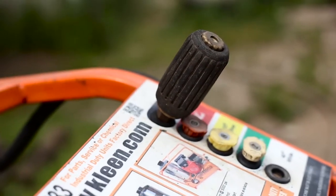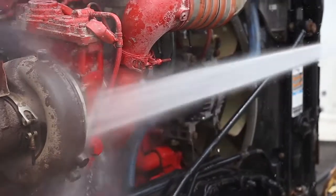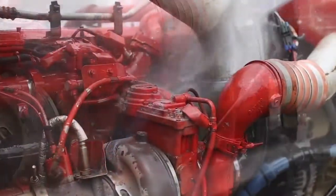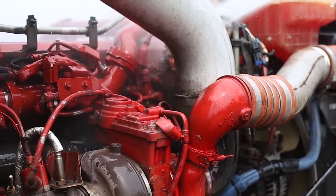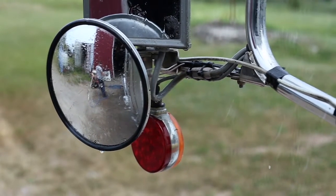We have a rotary nozzle, and that takes care of cleaning the frames, the spring hangers, the housings. It really gets the dirt out of the crevices and cracks, and keeps the corrosion out. Then we go to the 15 degree nozzle after that for just general cleaning.